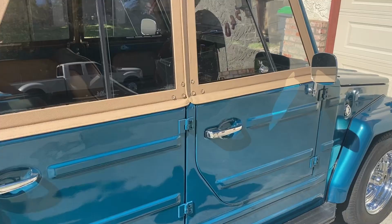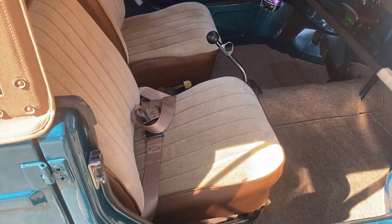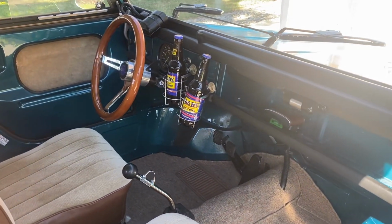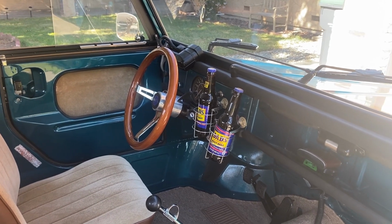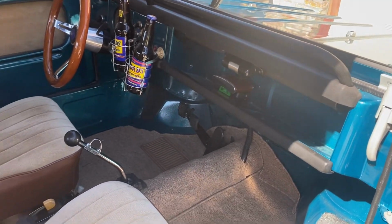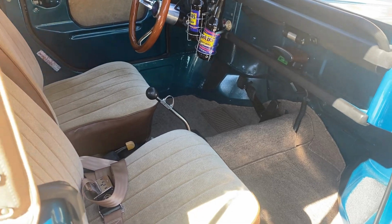Let's take a peek inside. Got beautiful upholstery. Everything is just brand new. You need some dad's root beer, we got you. Changed out the steering wheel, but it is classy. Looks like Jerry's got a flask in there. And gosh, this one is ready for cars and coffee.